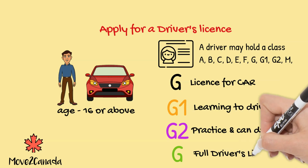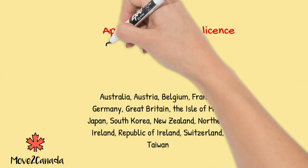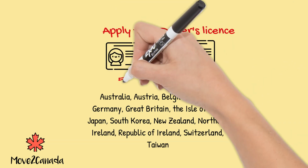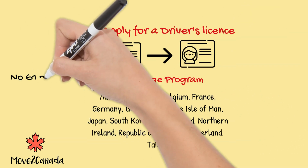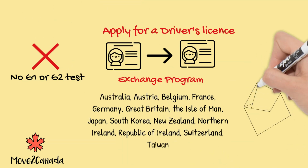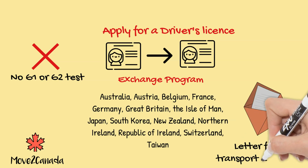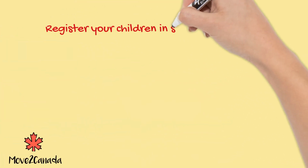If you are coming from these listed countries and have more than 2 years of driving experience, then you don't have to take the G1 and G2 tests. You can directly get a full G license. And if you are not from the listed countries, then you must provide an authenticated letter from your embassy or consulate or licensing agencies.